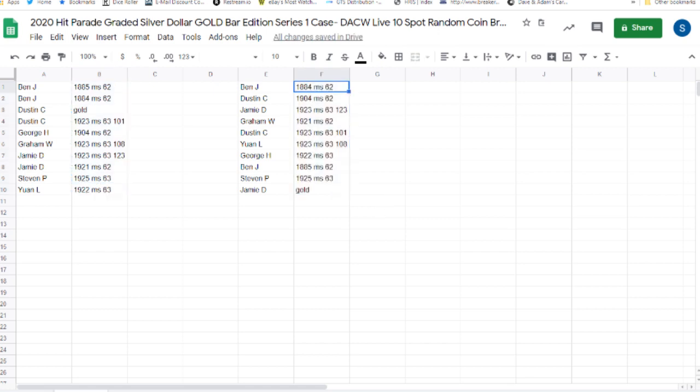All right, the 1884 MS-62 going to Bet J, the 1904 MS-62 going to Dustin C, the 1923 1-2-3, Jamie D. The 1921 going to Graham W. The 1923-101 numbering, Dustin C. The 1923-108 to Juan L. 1922 to George H. The 1885 to Ben J. The 1925 to Stephen P. And the gold going to Jamie D.